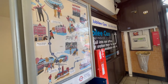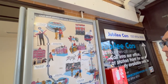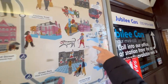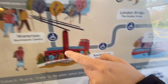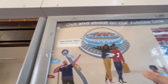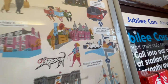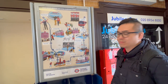Oh, look at this, Paul. What's that? Out and about on the Jubilee line. Now, how many places have you been? North Greenwich. London Bridge. Canary Wharf. Southwark. Waterloo. Green Park. Bond Street. Finchley Road. Wembley Park. Stratford, but not here. West Ham. Well, we've been to virtually everywhere. And what a nice poster. I've not actually seen that one before, have you?